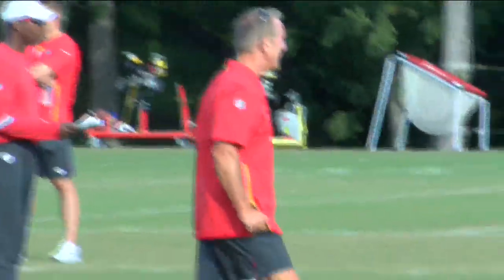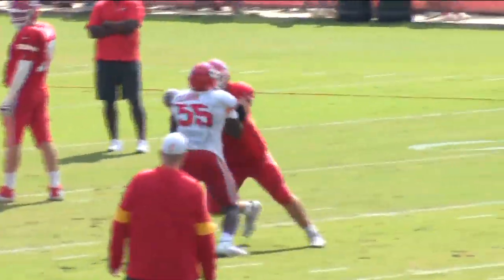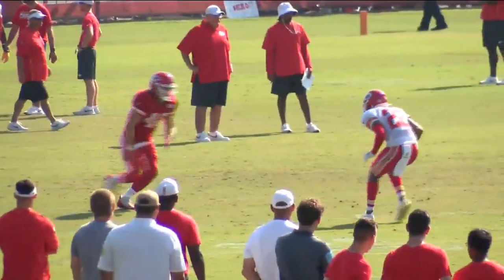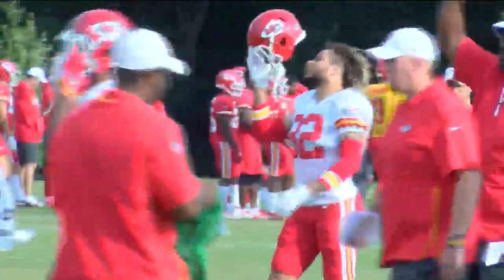So Kansas City answered the voice of the people with some major names. Frank Clark on the line, Steve Spagnuolo at the helm, and Juan Thornhill from the draft. But arguably the biggest name came from the free agency pool.